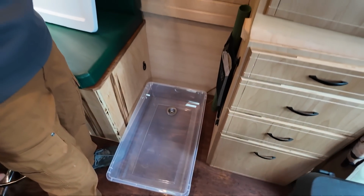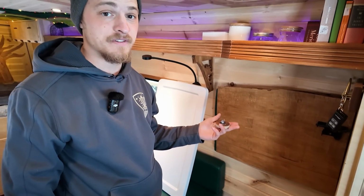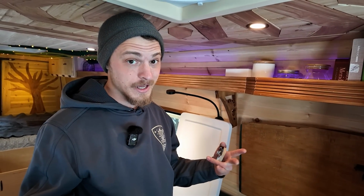Underneath, there's no gray water tank. It could be added at some point if they find they need it, but for now we just have a bucket you can put under there and capture things, or you're in the middle of the woods and it won't matter.